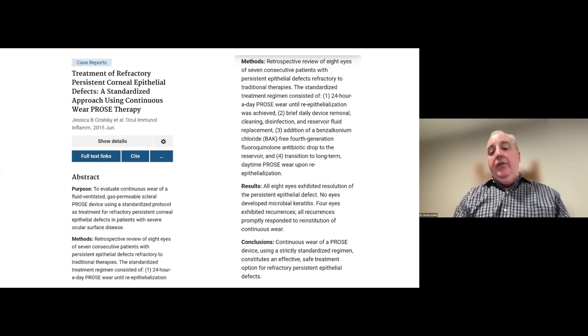So this was, again, 8 eyes, so not a big number, but in this particular case, all 8 eyes basically resolved. So the conclusion was that the PROS device continues to constitute an effective treatment option for refractory persistent epithelial defects.